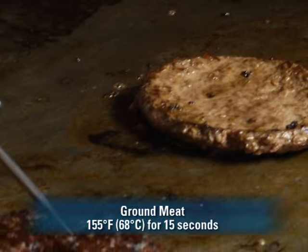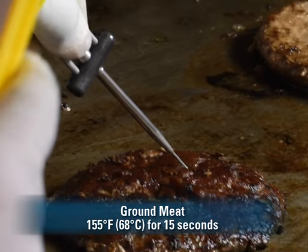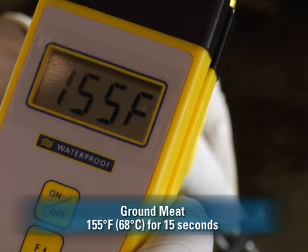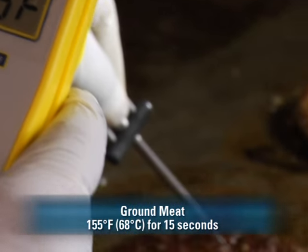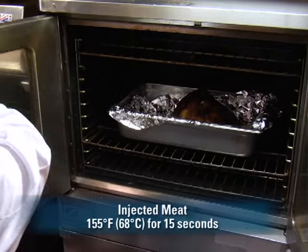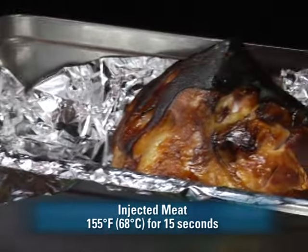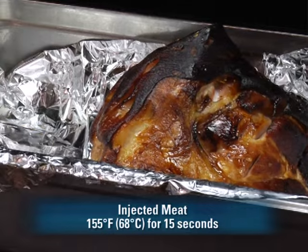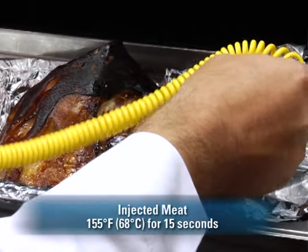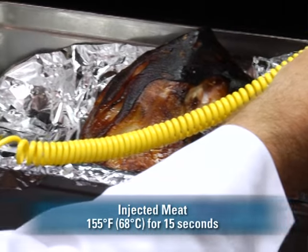And when you're cooking ground meat, such as hamburgers or sausage, you should cook it until it reaches the minimum internal temperature of 155 degrees Fahrenheit, 68 Celsius, for 15 seconds. If you're cooking injected meat, like brined ham and flavor-injected roast, you have to cook it until it reaches the minimum internal temperature of 155 degrees Fahrenheit, 68 Celsius, for 15 seconds.